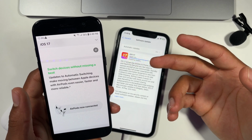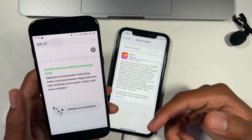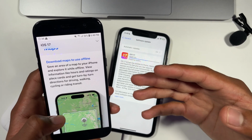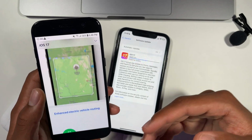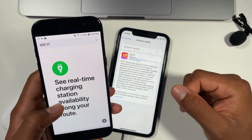You can switch between devices without missing a beat thanks to the automatic switching that Apple has made easier, faster, and more reliable. Maps are now coming to offline, so you could use offline maps, download it, and if you don't have any internet connection, don't worry, you're still going to be able to use maps.